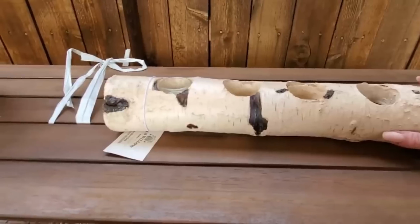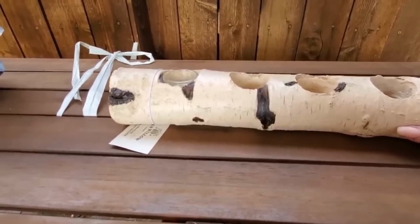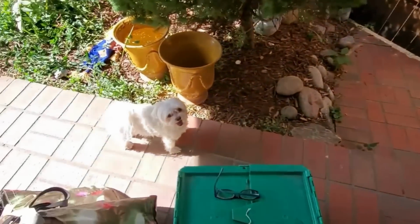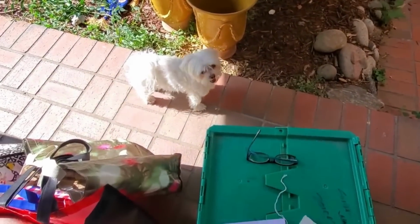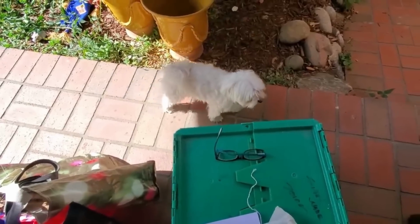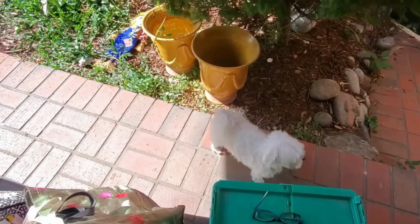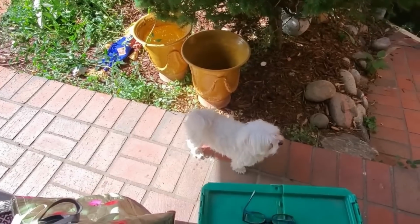Oh, Winston, are you talking to the neighbor? Now stop, buddy. He's talking to his little friend. What? Winnie, what? You trying to help Mommy organize all this stuff? I just unpacked those the other day. As you can see, it's filled with water from the rain.